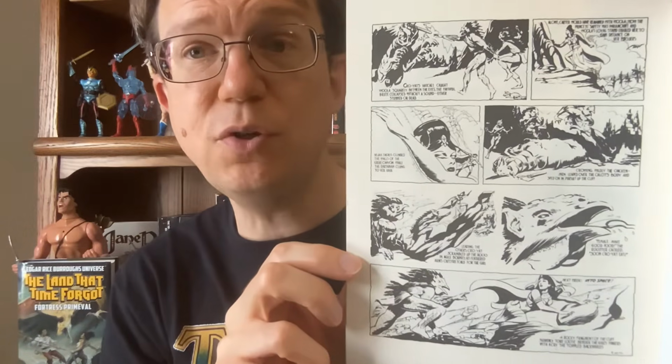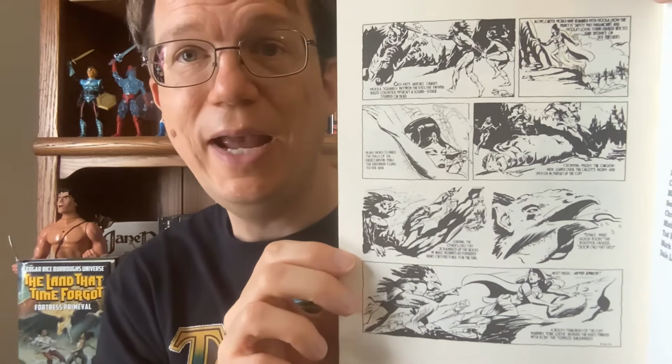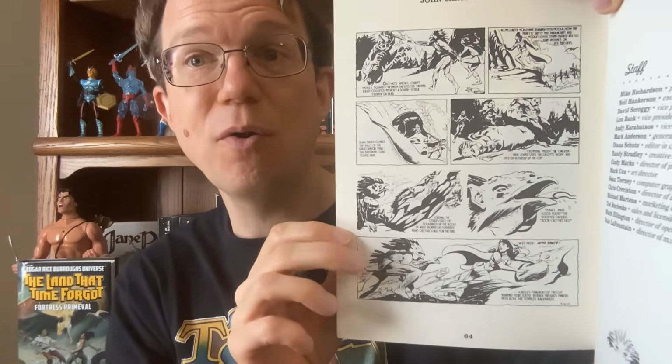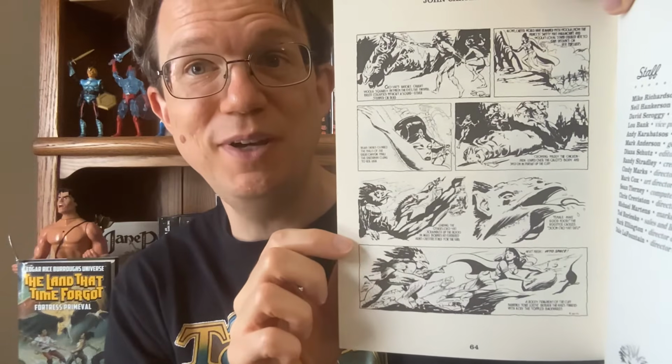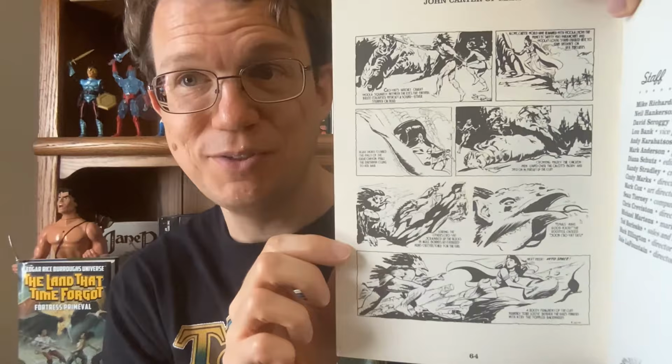Another way was the way that Tarzan the Lost Adventure reprinted the John Carter strip. These are just straight reprints of the comic strip. Unfortunately, though, they are much smaller than they would have appeared in a newspaper, but still legible at this size.